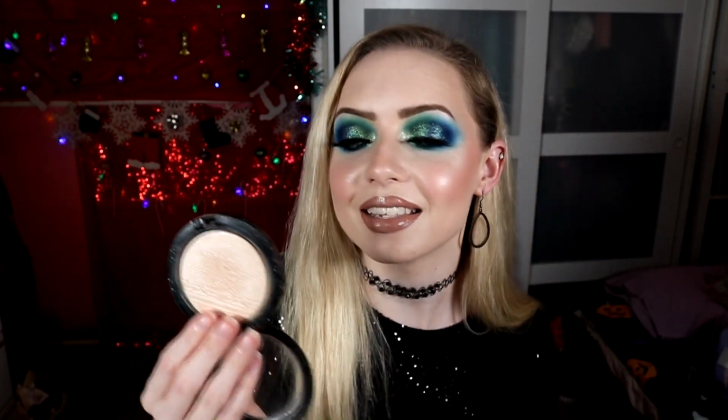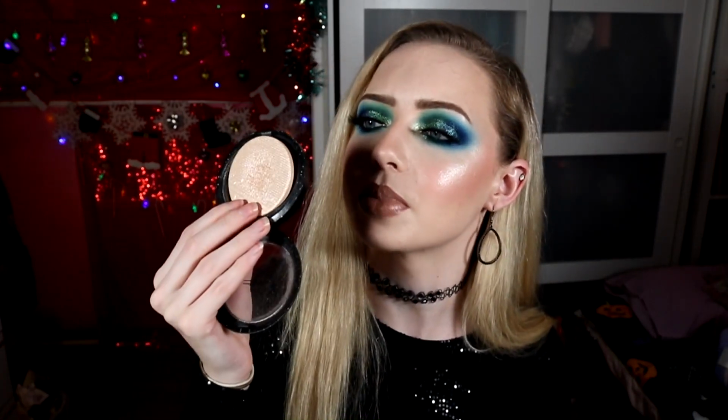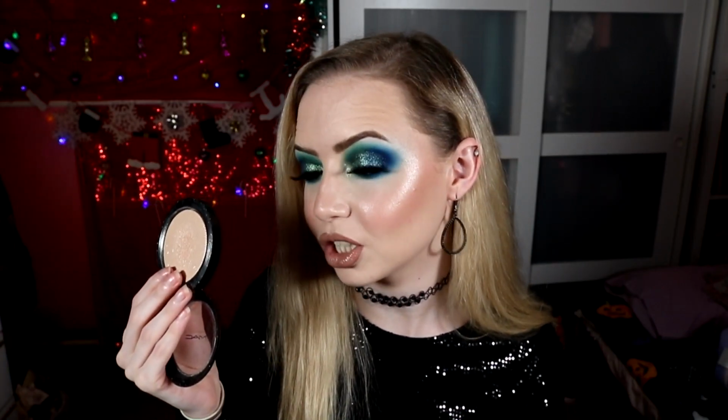Then I have the highlighter I used. This is the MAC Extra Dimension highlighter. Mine is falling out like that, so I have to hold it. This is in the shade, whoops, Double Gleam. So super nice pale champagne. If you're pale skin, this is a great highlighter for pale skin without being too gold or too silver. It just looks really nice and wet looking on the skin.